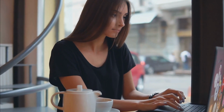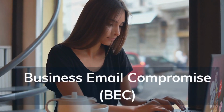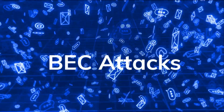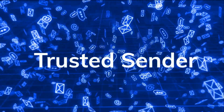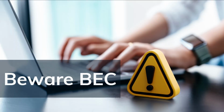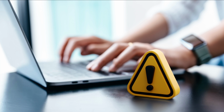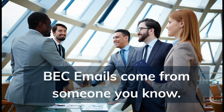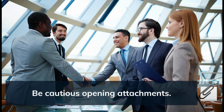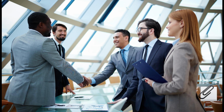Now let me tell you a special circumstance. In recent years, business email compromise, BEC for short, has increased dramatically. In BEC attacks, you're receiving an email from a trusted sender, someone you know, and none of the above phishing indicators is present. The email looks 100% legitimate and from a company you likely have worked with in the past. In these cases, be extremely cautious opening attachments you did not expect or that seem uncharacteristic for your role or for the role of the person you've worked with.